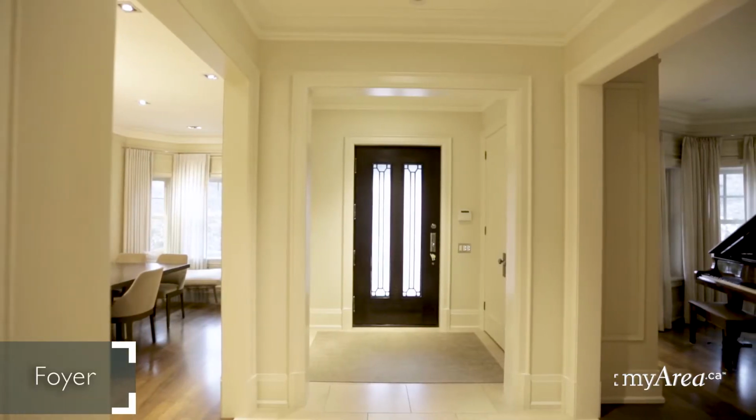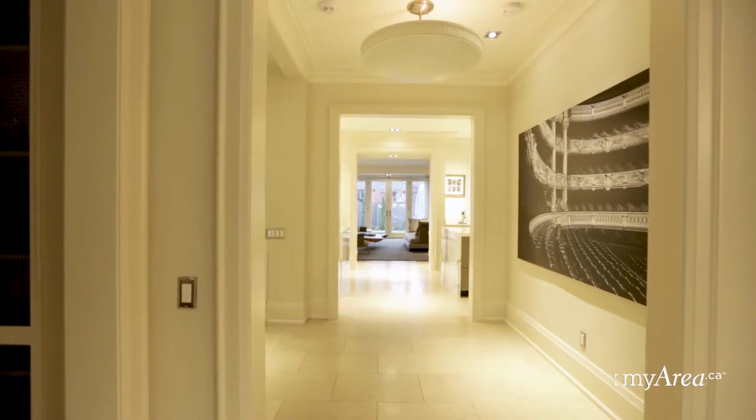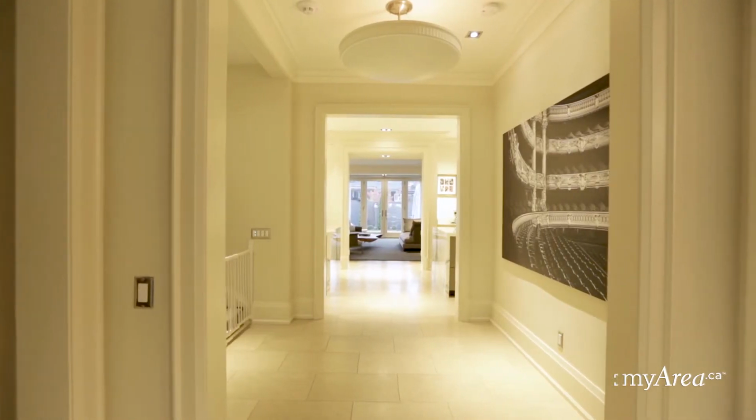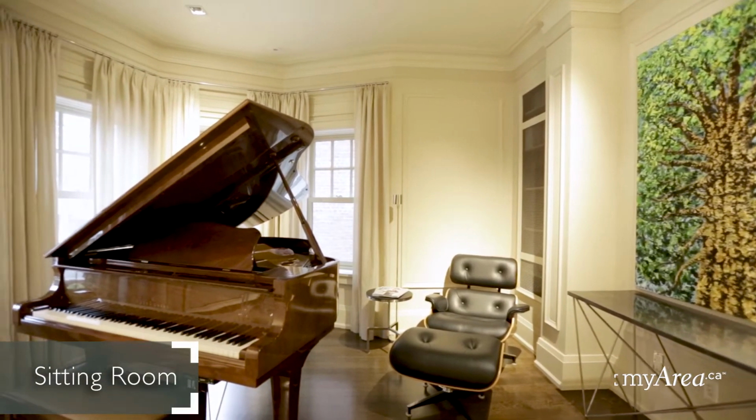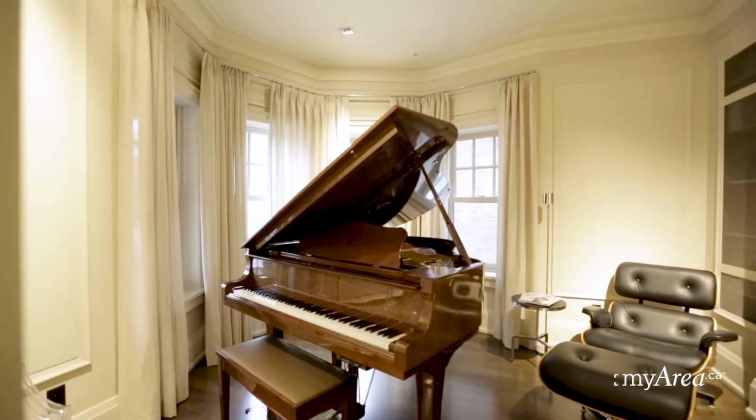The all limestone foyer teases the sophistication and well-crafted flow of the interiors to come. Complete with its own stylish sitting area, custom millwork and paneling, built-in cabinetry, and a gorgeous bay window.